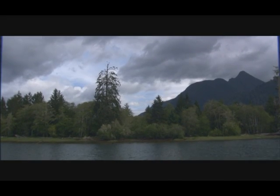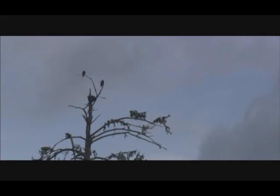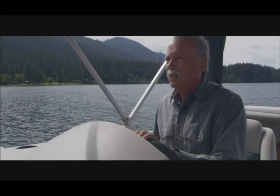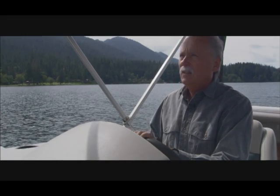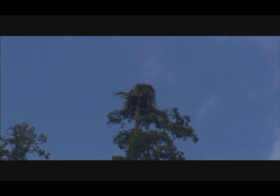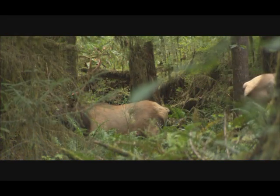He's sitting up there on the very top of that tree. We have both of them sitting there today. For me, this area has so many things to offer. We have the bald eagles nesting here and the ospreys. We have the magnificent Roosevelt elk, which is the largest of all of our elk species in North America.